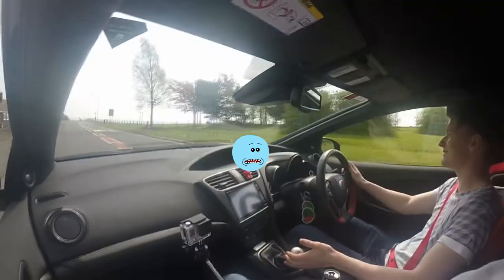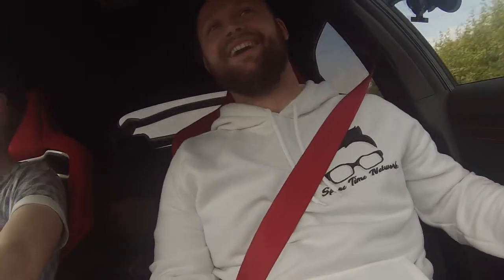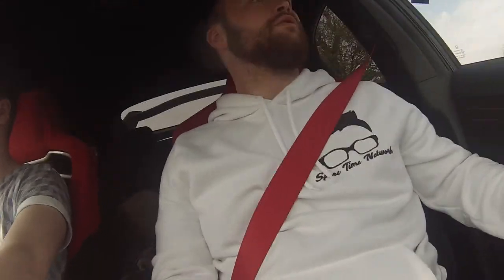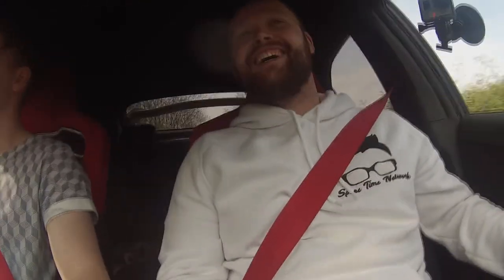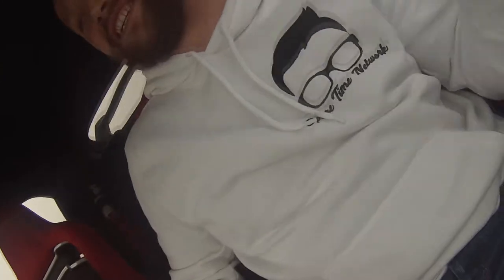Jesus Christ. I never would drive it like that, mind you. Jesus Christ almighty. Gotta keep the language clean. Just to point out, just still on the door, imprint. Yeah, I think my fingerprints are in there. That was brilliant though.